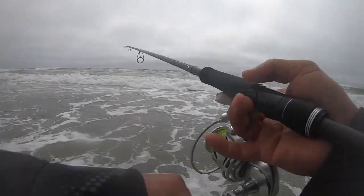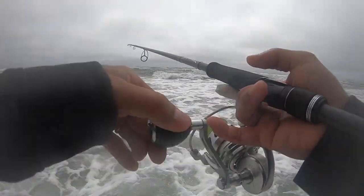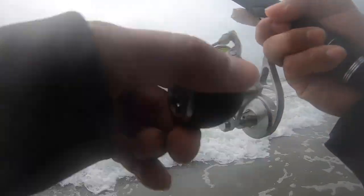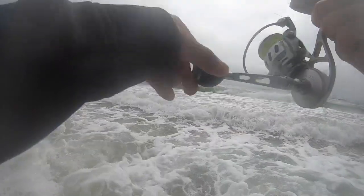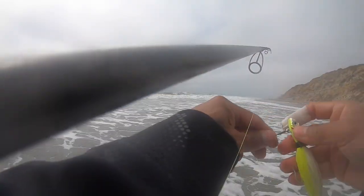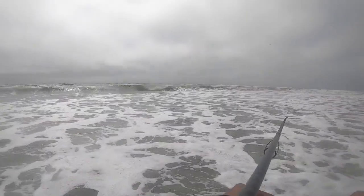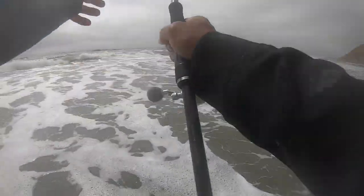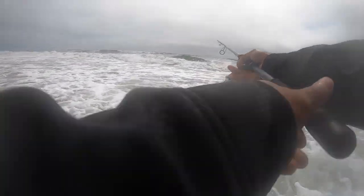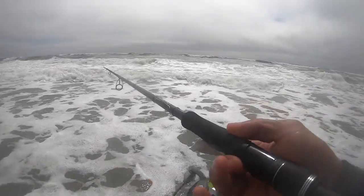Pump, pump, pump, pump, relax. Pump, pump, pump, pump, lose. All right, let's switch back to the Mickey Jig. I'm not getting the distance I want with this lure, so we're gonna switch it up. Come on. There, let's go. At least with this one, we can get it far. Oh yeah, perfect. Let's go fishing.